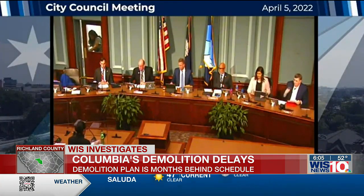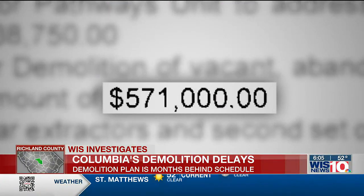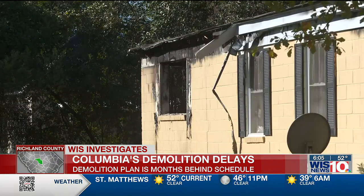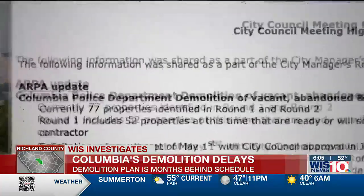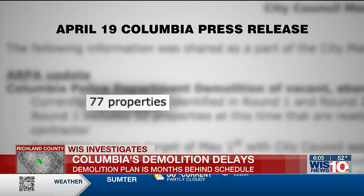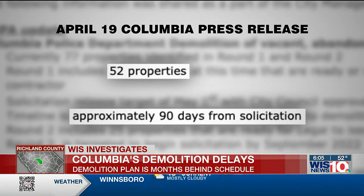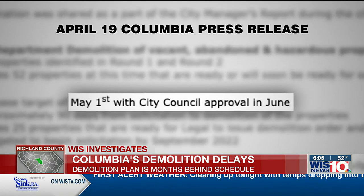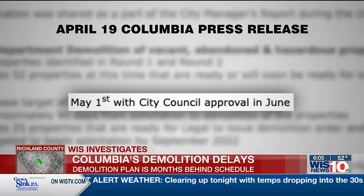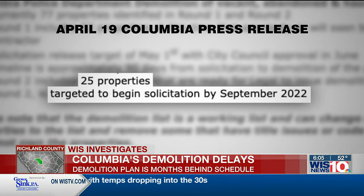Columbia is working on a solution. In April, the City Council approved $571,000 of ARPA funds to tear down blight. We're trying to move this forward pretty quickly. The city announced it had identified 77 properties to be demolished. 52 would come down in the first round, approximately 90 days from solicitation. Columbia was aiming for solicitations to open up on May 1st, with council approval in June. The other 25 were targeted to begin solicitation by September 2022.